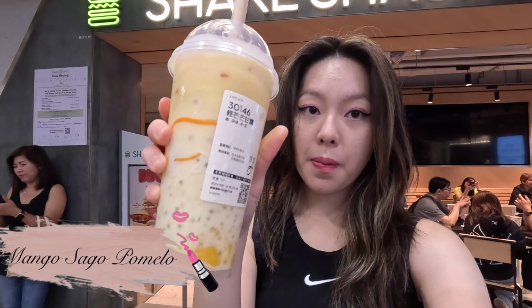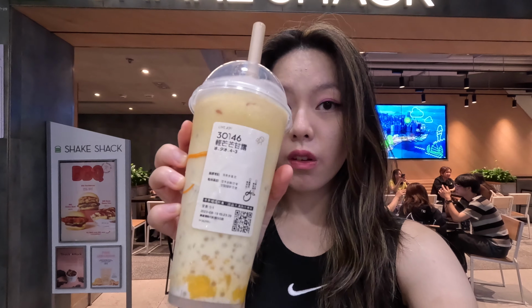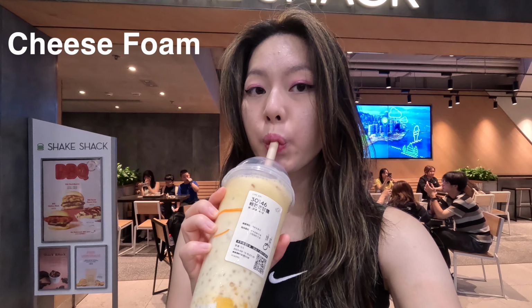They also have different toppings like milk or cheese foam. The cheese foam sounds rather weird, but it actually tastes very good and is well worth a try.